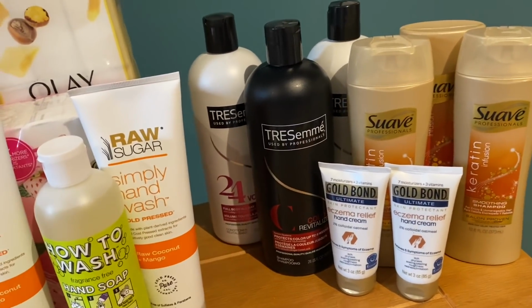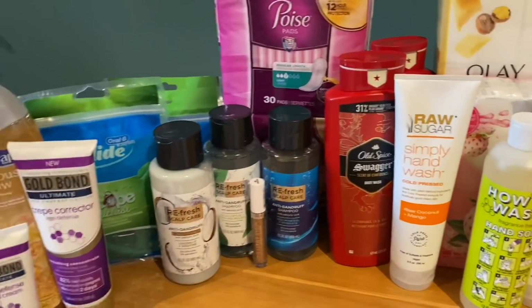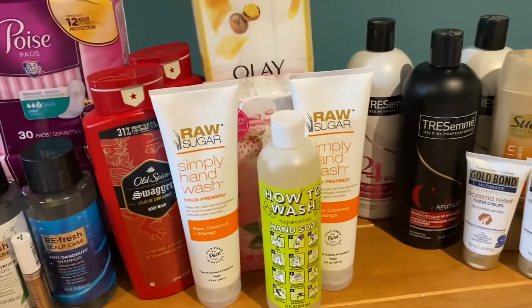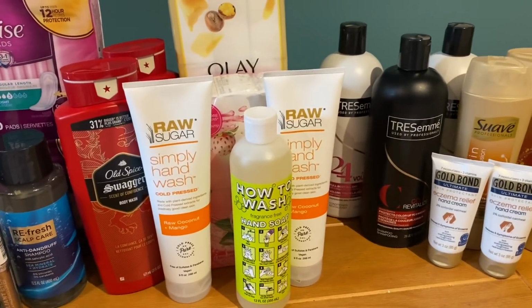So that is what I have for you guys. Let me know in the comments below how the beauty event is going for you, what happened with your transactions. I'll update you guys later if they credit me for my points on this one. And like I said, I probably am not going to be able to do anything about the other ones.